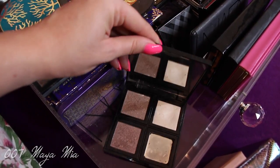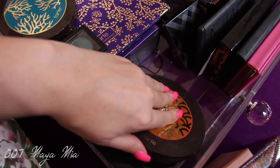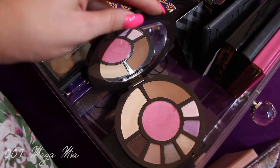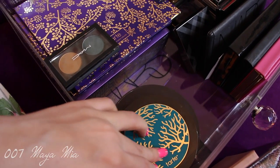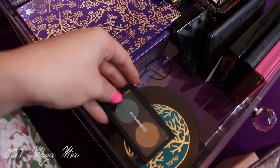Here we have the Bobbi Brown palette. I just put together just a few shades that I love. And this is a Tarte palette. It has a blush shade inside, a highlight and bronzer, as well as some eyeshadows. This is a contour and a blush duo by Tarte. It's a cute little duo.